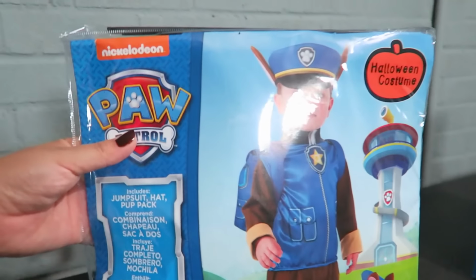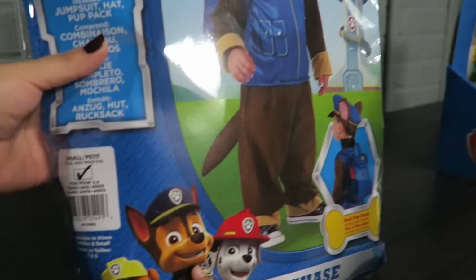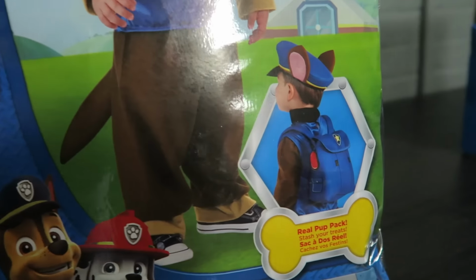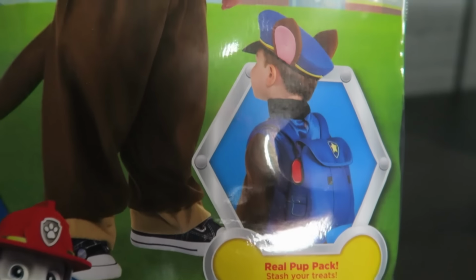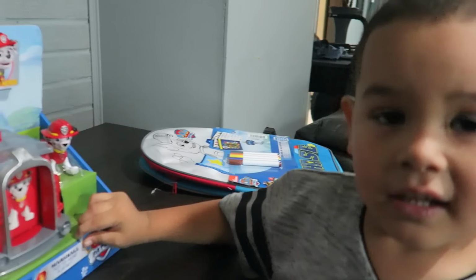We got our Chase costume. Yeah, that's Chase, and that's gonna be you. Looks like it comes with a backpack. Real pup backpack. You stash your treats. That looks like a cool costume, right? Alrighty, what's the next item?